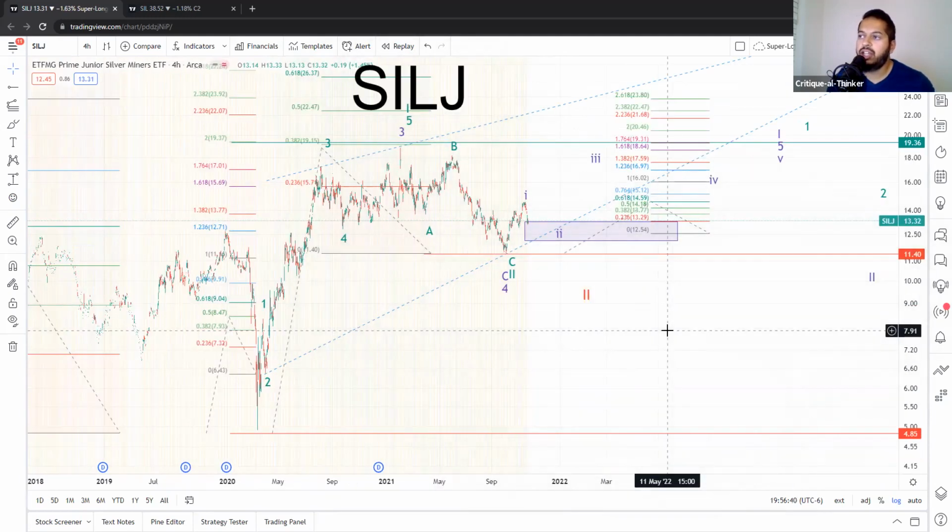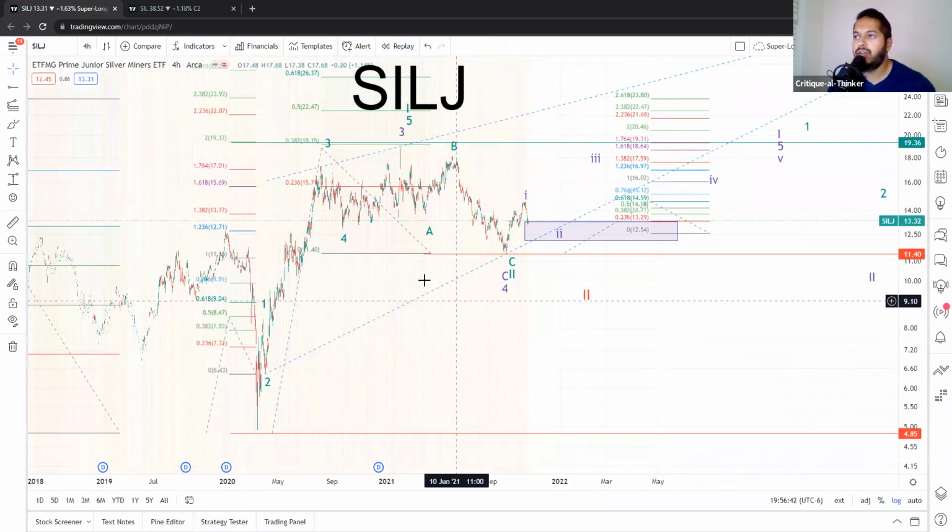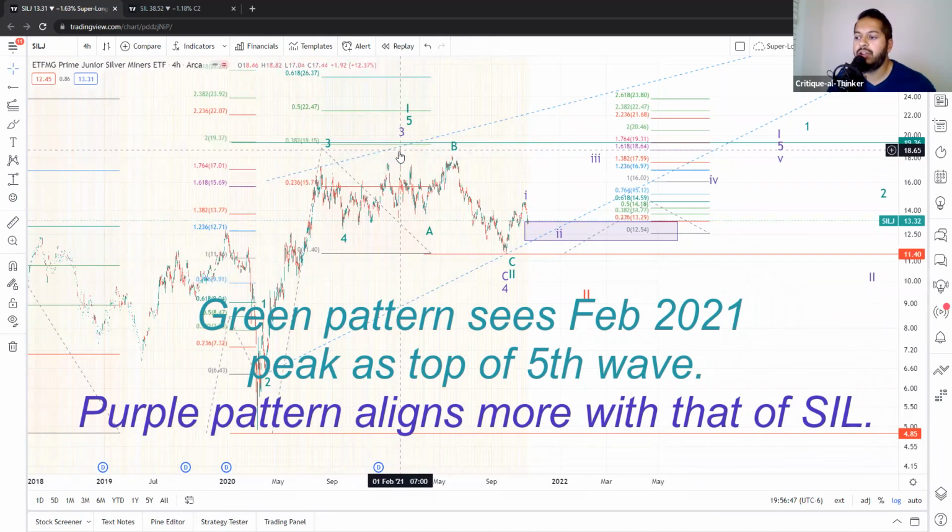As mentioned earlier, SILJ has almost an identical pattern. However, there's one key technical difference here. We struck a higher high around February, which I am recognizing as potentially the top of a larger impulse. The reason for this is that this green pattern gives us a 1, 2, 3, 4, 5. And because of this double peak top, this would fit better based on this pattern. The purple pattern that is also marked is identical to that of SIL.